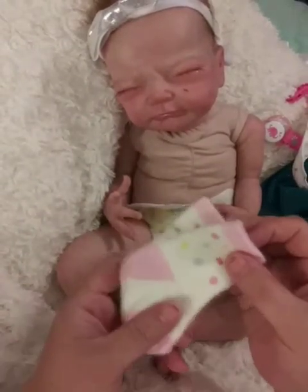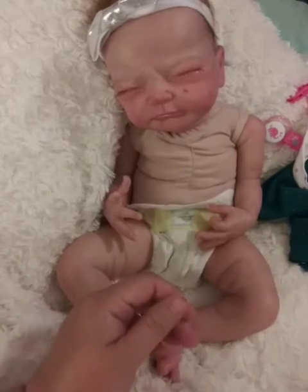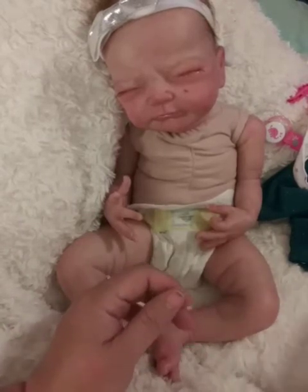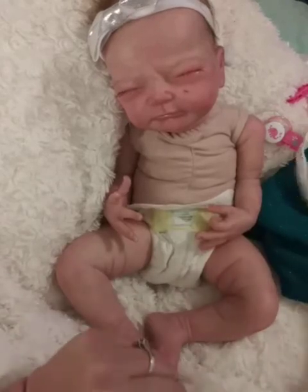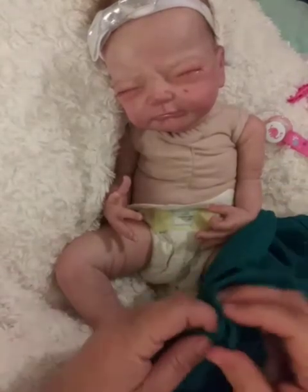I'm going to put her socks on her first. Actually, I bet her feet will go in better if she doesn't have any socks on. So we'll start with the onesie.